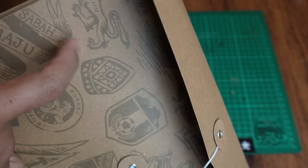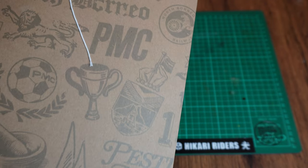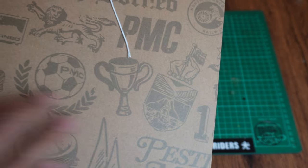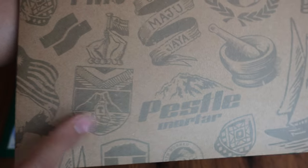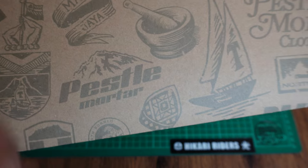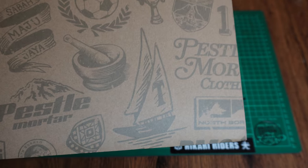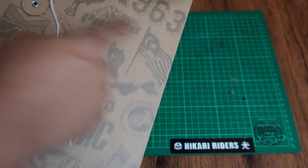So then PMC, this one, this is Pestle Mortar, this is their traditional attire. This is, I think, lions, maybe an old school lion, maybe from British years. Old school trophy, old school football, very lining. And this one looks like the older British-era logo of Sabah. If you look now, it'll be different. The ship is different. So consider that Sabah is trying to portray their history, 1963.